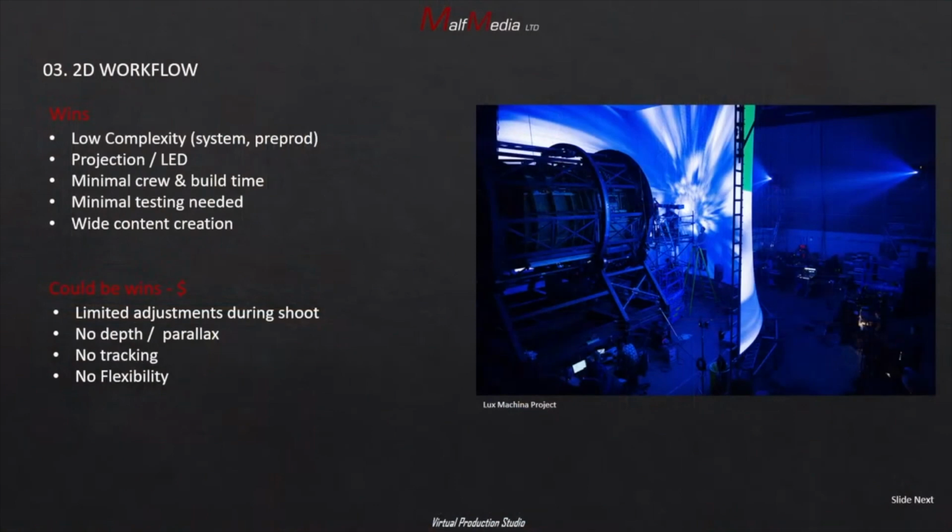But for me, the 2D workflow is basically projection. There's no tracking going on. It's basically just a backdrop, which works well when the camera is positioned in the right angle. There's a lot of advantages there. It's low complexity, systems simple, pre-production simple. It's either projection or an LED. You've got minimal crew and build time. You've got minimal testing needed, and the content creation can be done in a wide variety. You can have pictures, you can have footage that you've shot yourself. It doesn't have to be real-time 3D content.